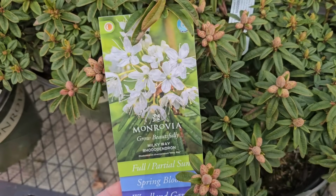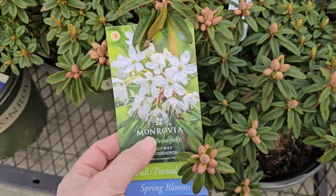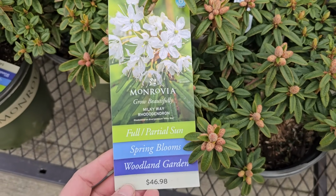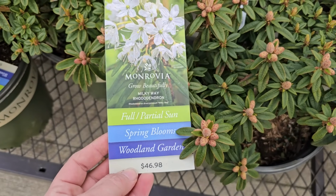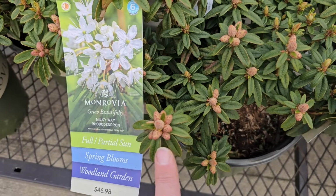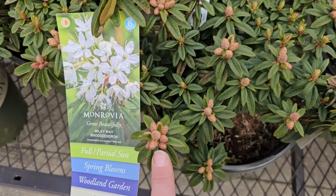All budded up. This one looks like it's going to be a really pretty, dainty looking white one. And this is the Milky Way rhododendron by Monrovia. Spring blooms, great for a woodland garden, also $46.98. Even the buds are really pretty. Look at that. They almost have a bit of a peachy appearance to them.